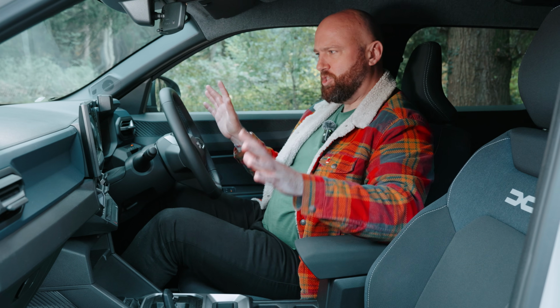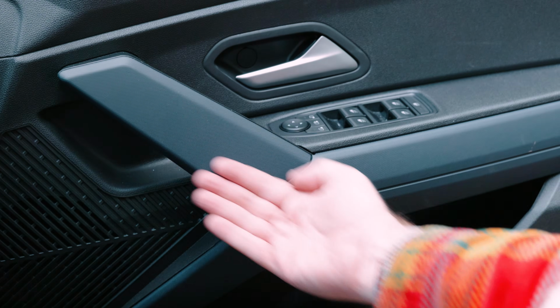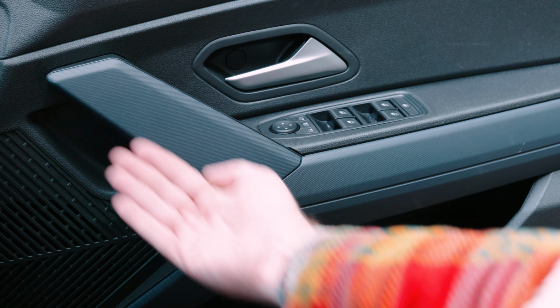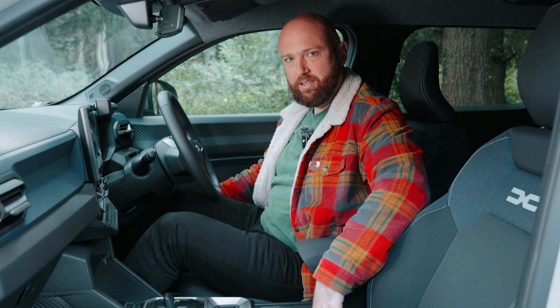But yeah, this journey model has got some little colourful touches. I don't know if you can see it on the camera, but you've got these denim blue bits on the doors and on the dashboard and on the seats as well. It looks like a pair of nice jeans, not like my dirty ones. I guess Dacia doesn't have kids with yogurty faces.